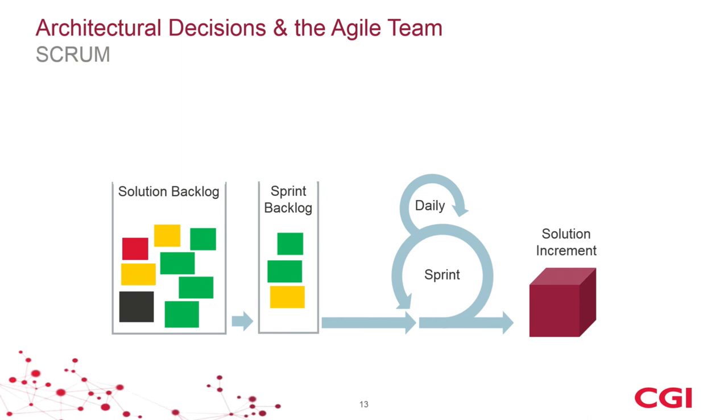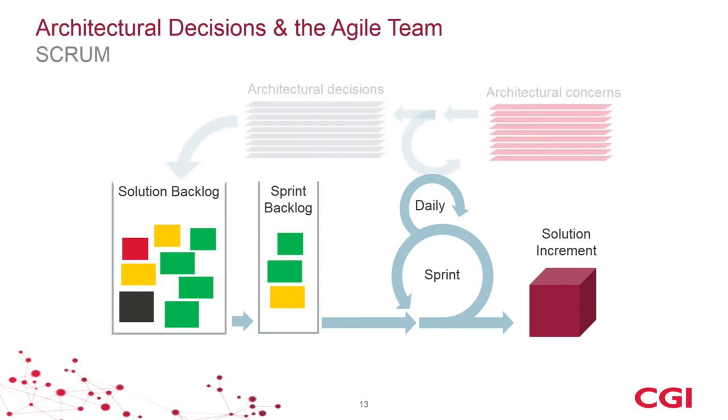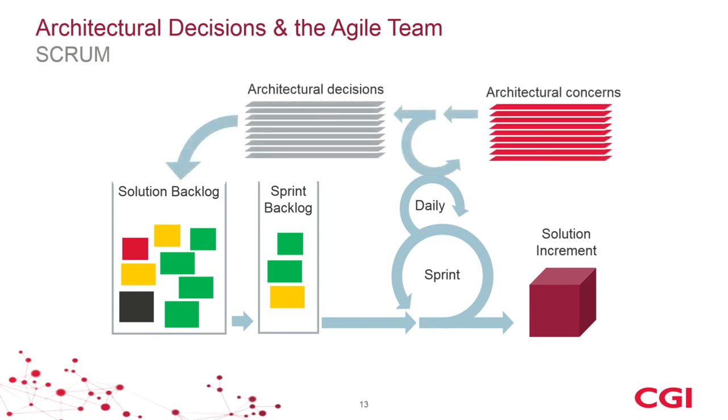How does this architecture process, or what we call the architecture microcycle, fit in there? Well, it's actually quite simple. We just put next to this the architectural concern backlog, which then, by identifying, prioritizing, and making decisions, produces a backlog, a list of architectural decisions. And these decisions, in turn, lead to components that need to be implemented, or stories.